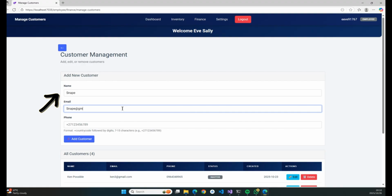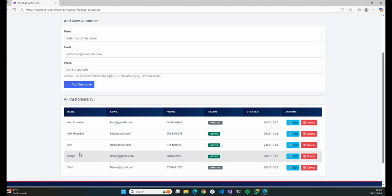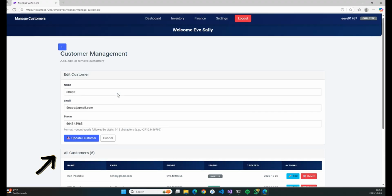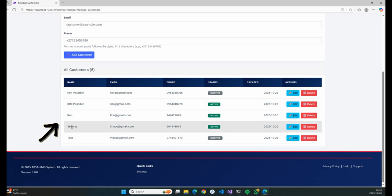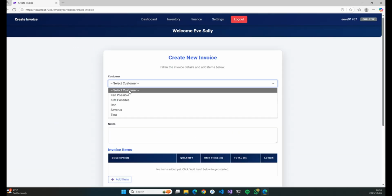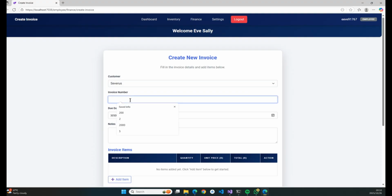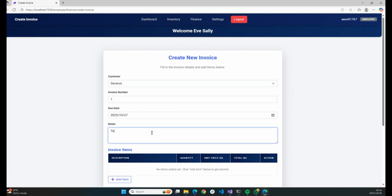In order for them to be able to view an invoice, the invoice needs to be attached to a specific customer. So the first thing they do is create a customer. So they will enter the different types of details, the name, email, phone number. And after they've saved the customer, they can either delete or edit the customer details. And after they've done that, they can then now attach an invoice to a customer.